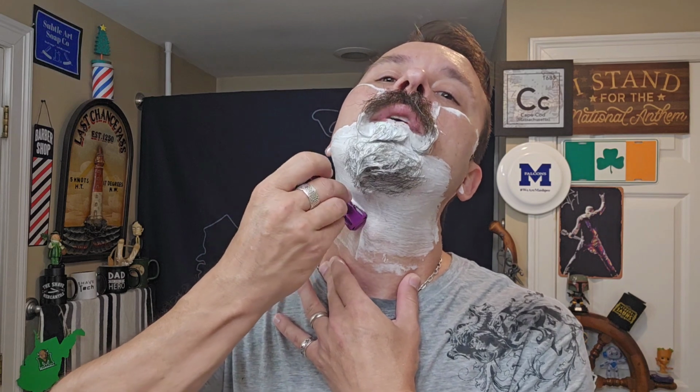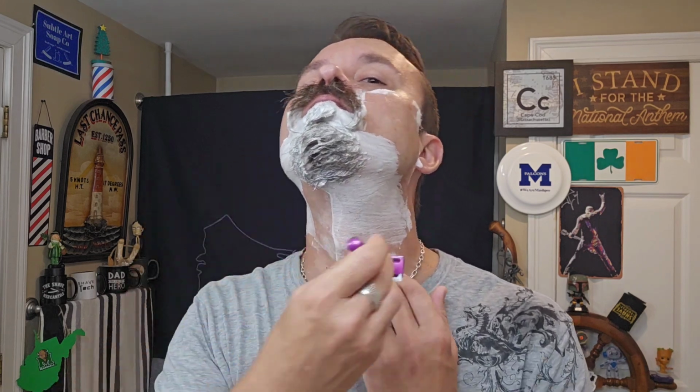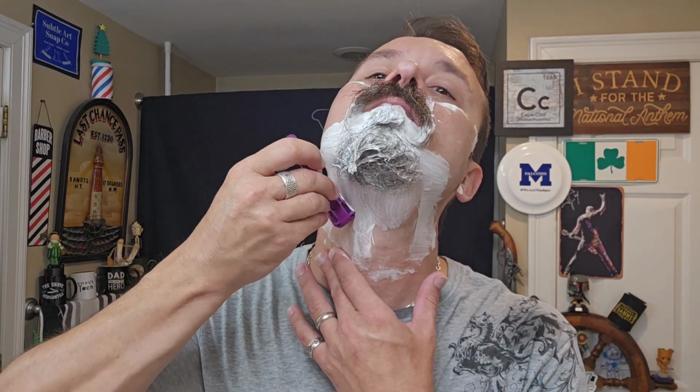So, you're going to have the bay rum throughout, followed by the bergamot. The bergamot's very prominent. And that tobacco just adds a nice bit of sweetness. And it's tobacco leaf, not blossom.